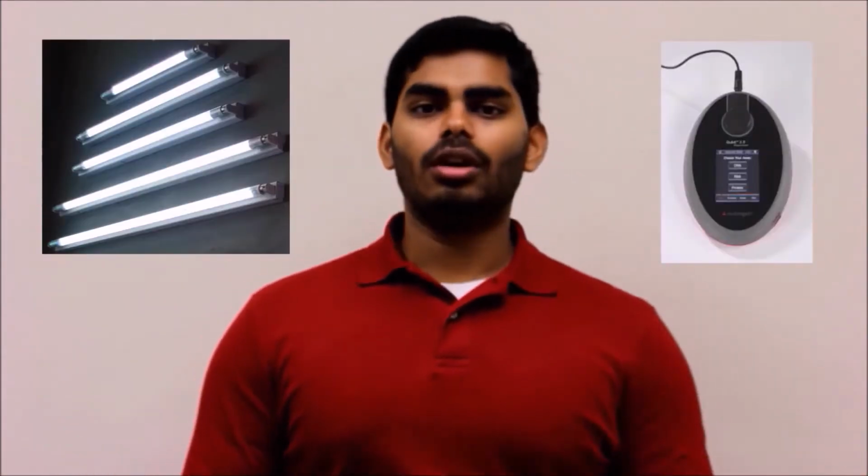Fluorescence has many commercial applications. You have fluorescent lamps, you have a fluorometer, which can be used to detect very low concentrations of gas. You can even find fluorescent pets. But the most important application related to our topic is bioimaging.